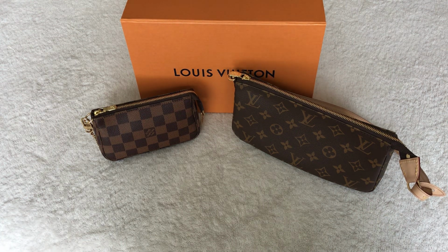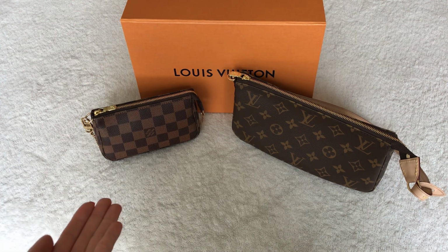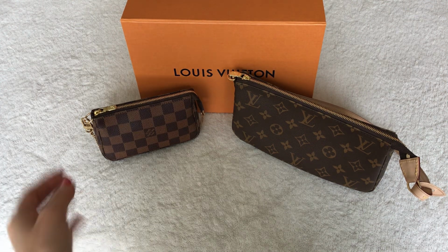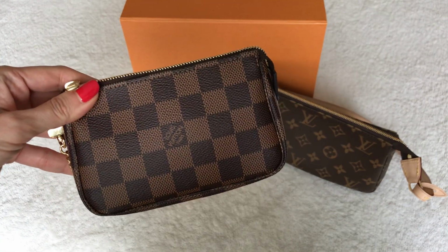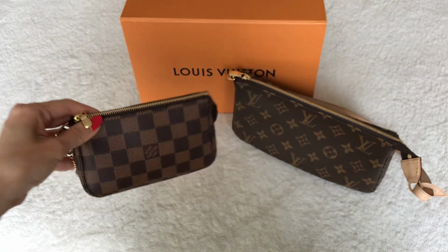Today I have a really fun video prepared for you guys. It is going to be a battle of the Louis Vuitton pochettes. So on my left, we have the mini pochette, small but mighty, in the Damier Ebene print. This one I've had for a few months now, and I'm using this pretty much every day.